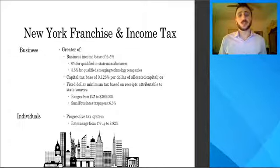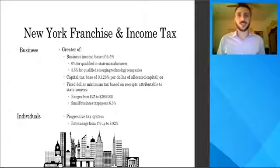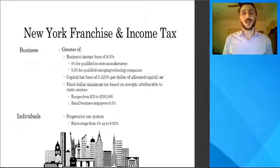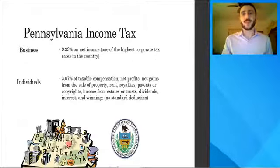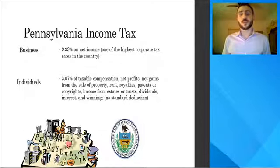Now for individuals, it's a progressive tax system. Rates range from 4% up to 8.82%. I was fortunate last year when I filed my New York State return, I was in the 5.25 bracket. But if you're in the top 1%, which I certainly am not, you will be subject to that top rate of 8.82%. Now Pennsylvania, they have a flat rate on corporations of 9.99% of net income.